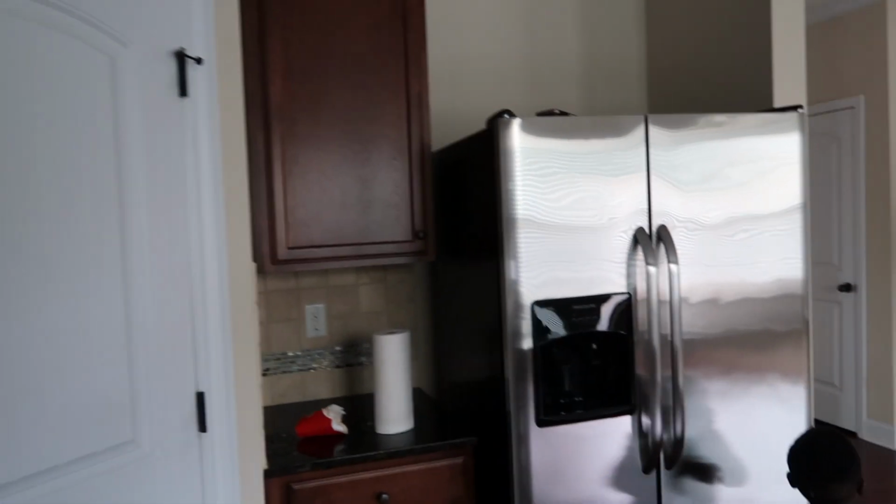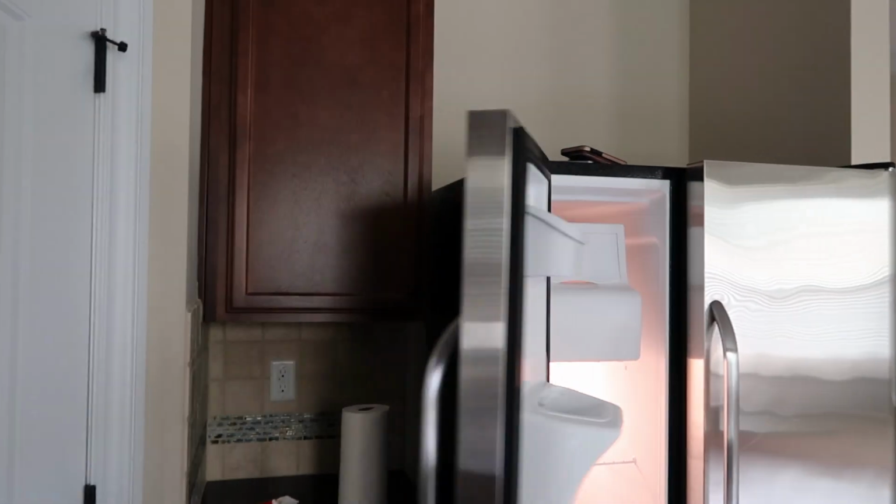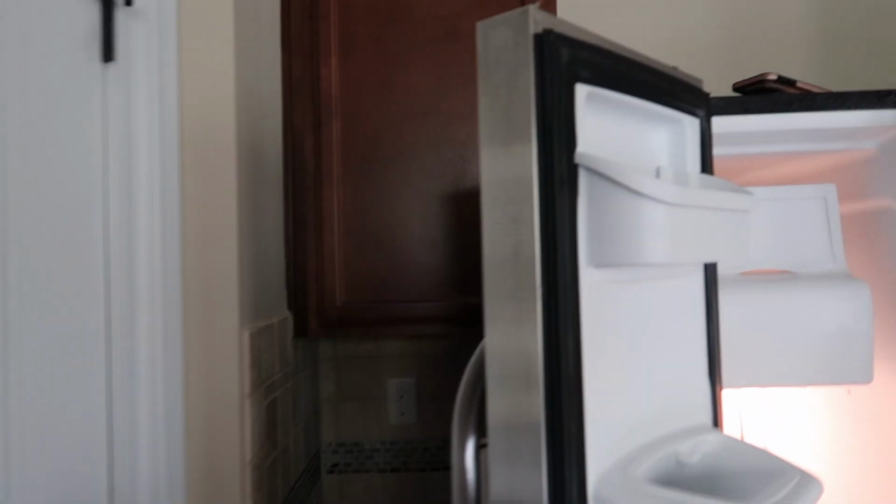I've never had a pantry before, so I'm really excited about that. Here's the cabinets. I've had a pantry before. Maybe I did. I can't remember a pantry. So here, we had a pantry in Miami Gardens. I don't remember that.